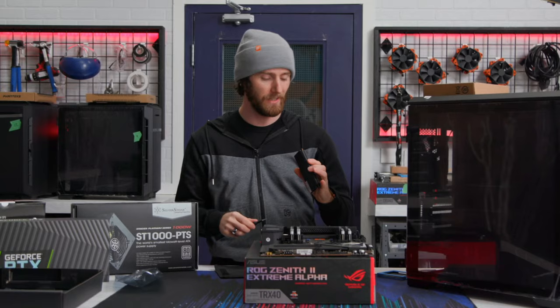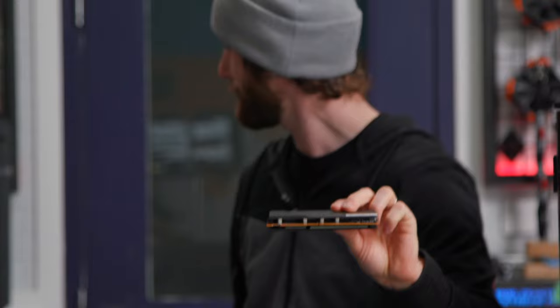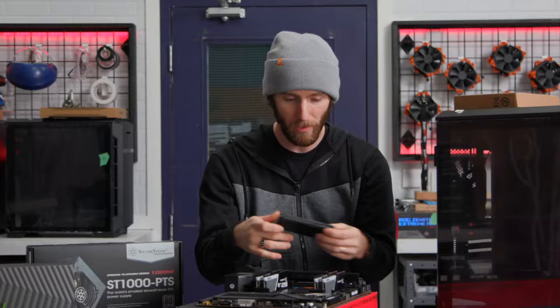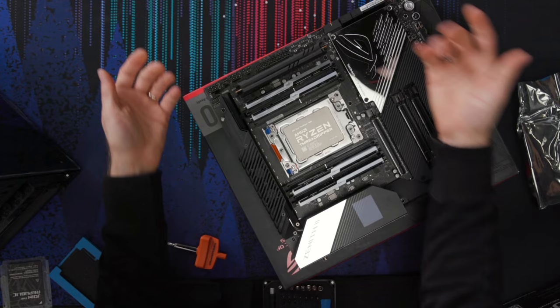All right, so I've got my DIM.2 here. There's my 110 millimeter Optane. What is this thing, a 905 something or other? 905P. And we're gonna go ahead and pop it in the DIM.2 slot right here. I can show you how this goes in. They call it DIM.2 because it's kind of shaped like a memory DIM, but it is not a dual inline memory module at all.